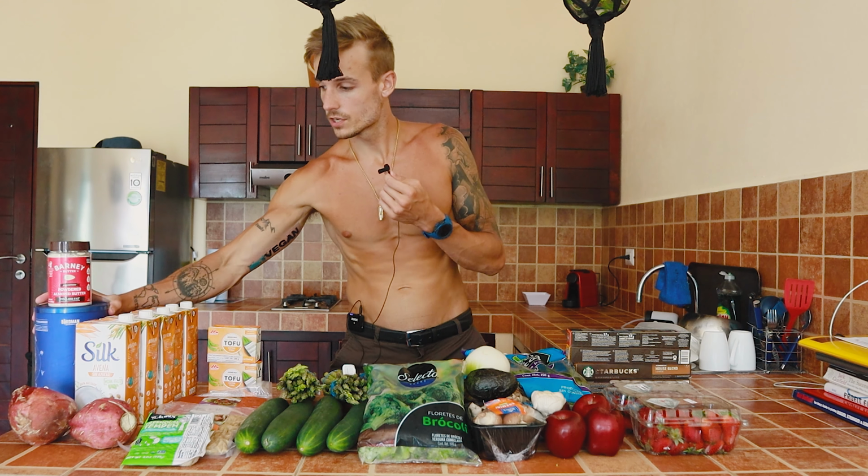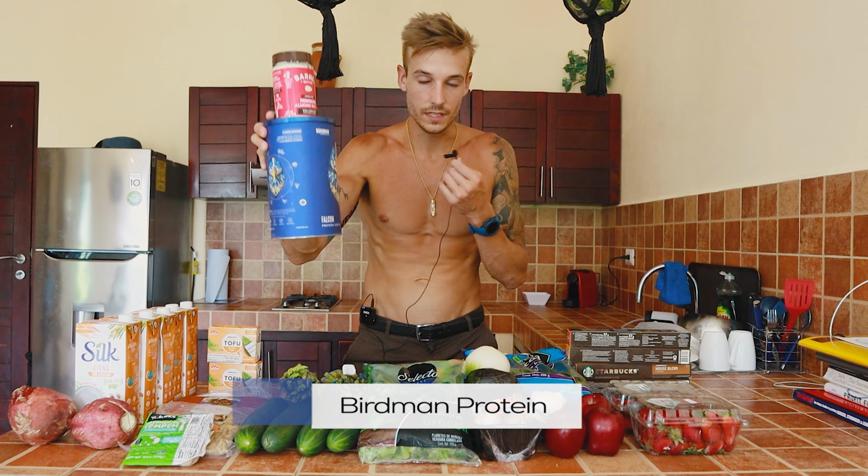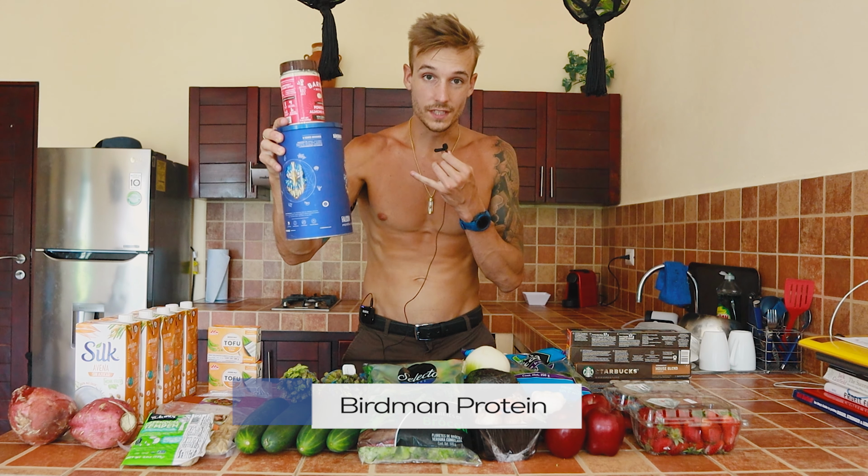And here we have some Birdman protein, because obviously they don't have Ergogenics protein here because it's a Vancouver-based company. The vanilla is pretty great. I really love strawberries, but they didn't have any strawberries, so we got this massive tub of vanilla, and this one went for 990 pesos, which is around I think $65 Canadian, which is very similar to Ergogenics.